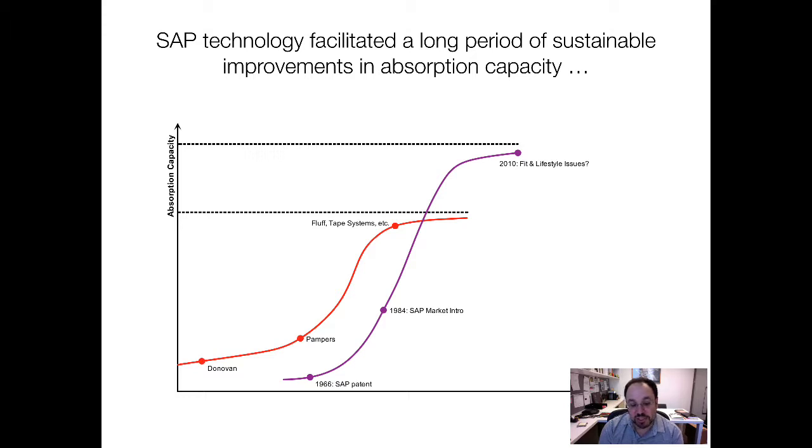The initial patent was in 1966. That was just after the breakthrough that Pampers had. And you notice the Pampers wasn't wiped out by that. It actually had most of its growth in the next 20 or so years. However, then the SAP versions were introduced into the market, and you'll see that they've gone all the way to their maximum absorption around about today. So I guess the industry is ripe for more innovation there.